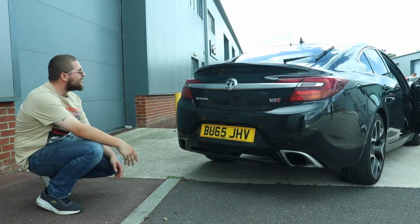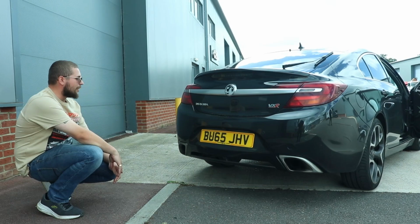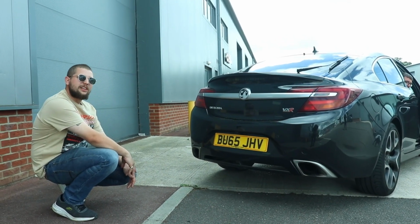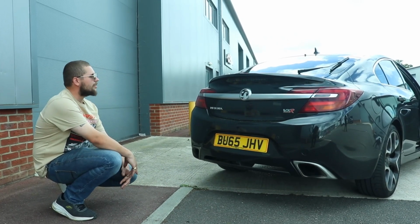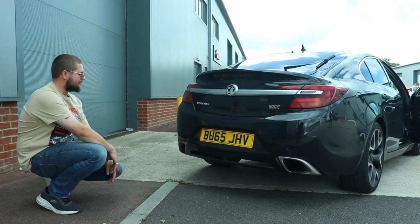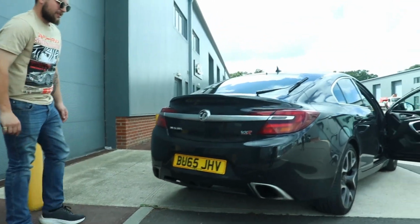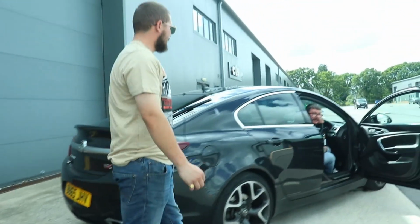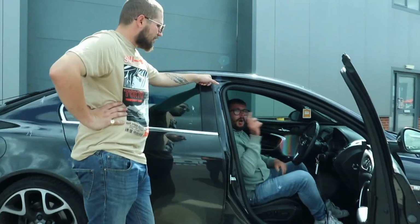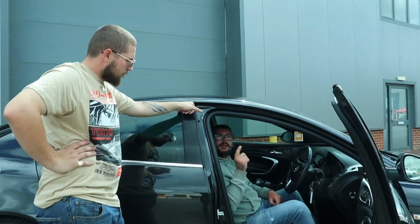Yes, come on. It's got a soft limiter. It does have a soft limiter, but it does sound a bit throatier than the normal Insignia. 5,000 RPM. Yeah. It's almost like launch control. Hear that whistle? It is nice though, I do like it. Well, I think that's the best we're going to get with that. But yeah, it's got a soft limiter of 5,000 RPM. It does sound quite nice to be fair. It's a bit throatier than standard. I'm wondering whether if you put it in Sport or VXR mode, it'll take the soft limiter off.